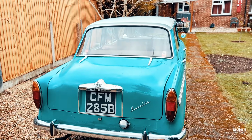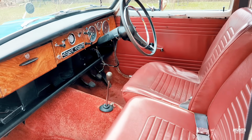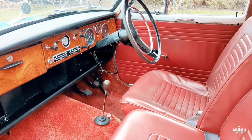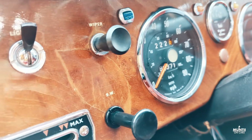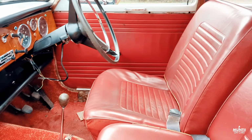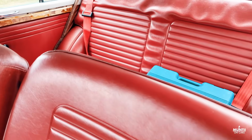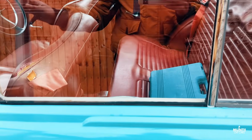Now let me see if I can jump in the car and show you the interior. Now this is the interior, pure red. Wooden dash, very nice for its age. It's got some work to do, that's why you can see some tools inside, but that's okay.